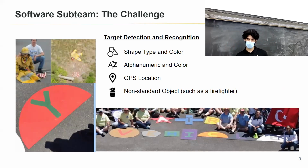These shapes can be different shapes, of different colors, and they have a letter on them, an alphanumeric, anywhere from 0 to 9 or A through Z. These can be any color as well. So we have to be able to tell all these characteristics from that high up using our computer vision models. We also have to report other things like GPS location and rotation, and we have to detect one special object, which could be a firefighter or a person of interest.